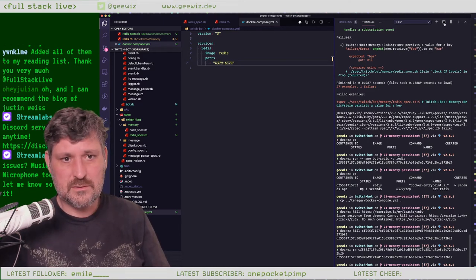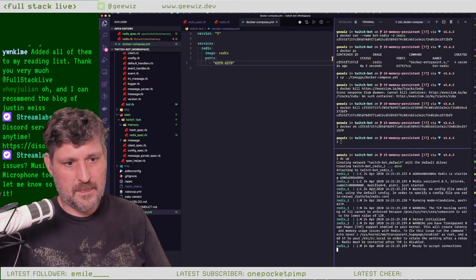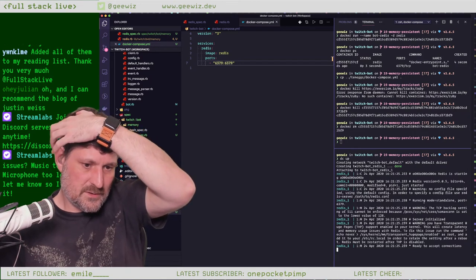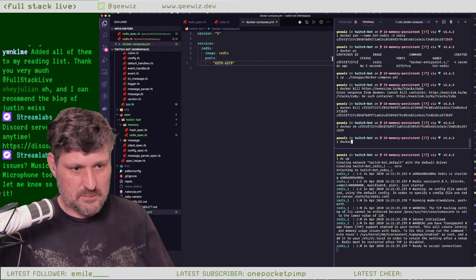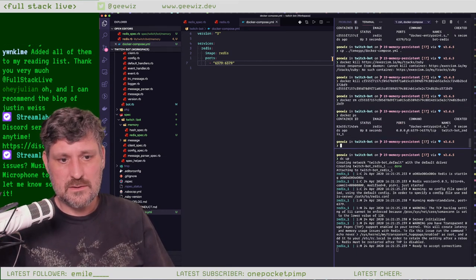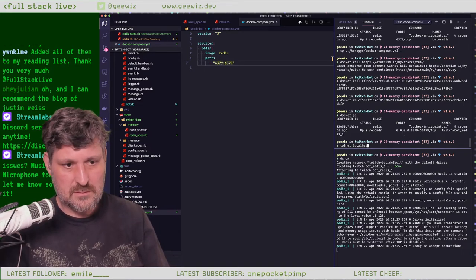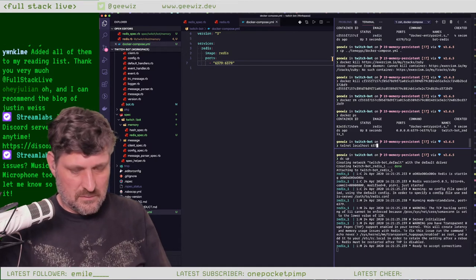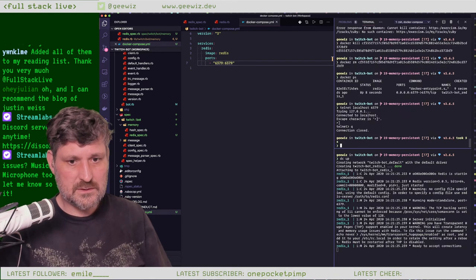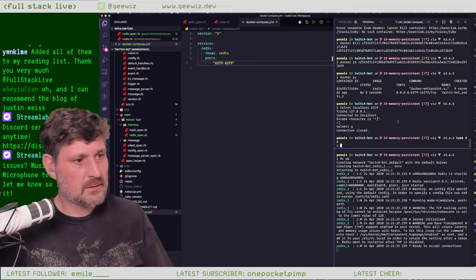Let's run this in a separate terminal. So Redis is starting, ready to accept connections, and it should be properly mapped to my host here. So we can actually try that with a telnet localhost 6379. Yeah, we can connect. Let's quit telnet again.